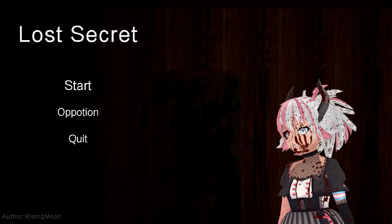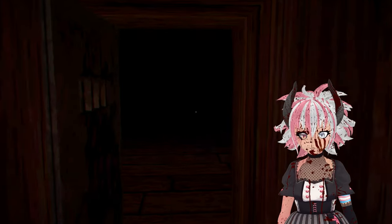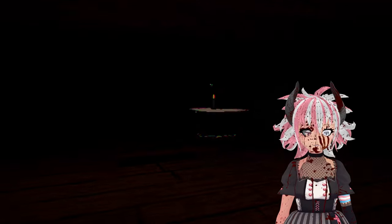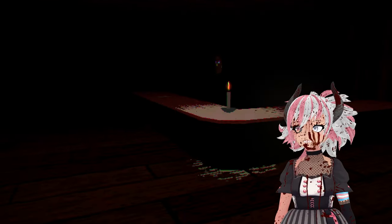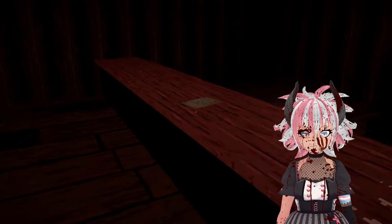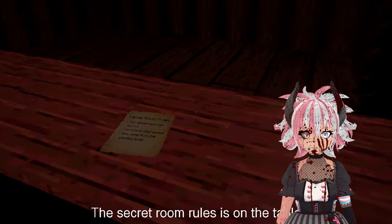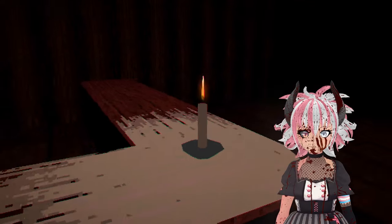Hello everyone, welcome to Lost Secret, a game where you have to escape a room. And maybe it's because of the door. I bet it's because of the door. Trust no one, not even yourself. Alright, well, we have the rules. Do I have to read the rules again? Maybe I stayed looking at them for too long?